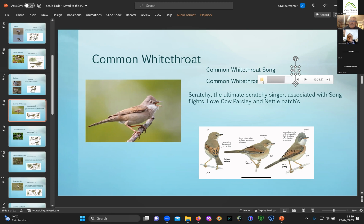But this is the classic whitethroat song, and if we don't hear it this weekend, which I'm sure we should, then by the time we get to Lodge Hill, we'll be able to hear some of them singing away there. So it's one of the easier of the scrub warblers to see and to identify.